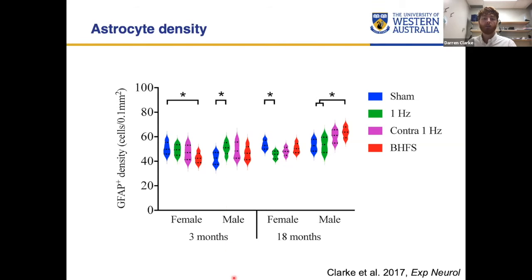And moving on to the aged female mice here in the 18 months, the 1 Hz stimulation reduced the astrocyte density compared to sham, and in the aged male mice, the BHFS increased the density. So we have this trend of direct stimulation affecting the astrocyte density at the injury, but in a sex-specific manner. So the density always went up in males, but down in females.